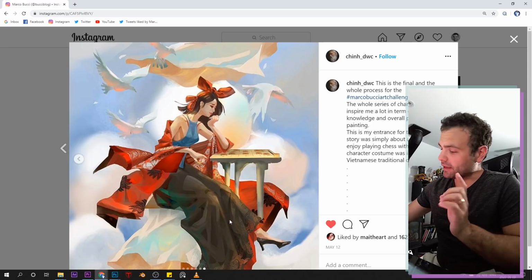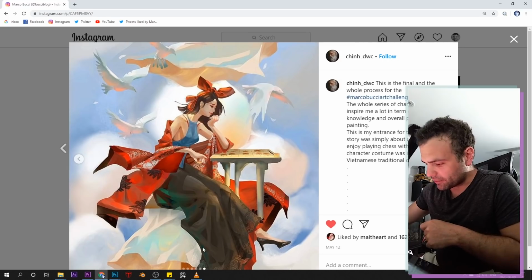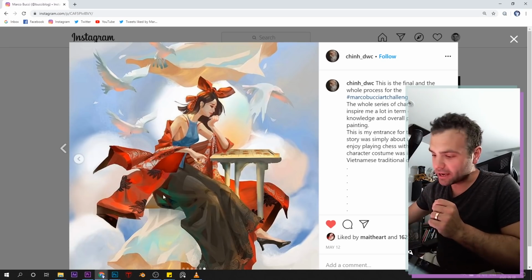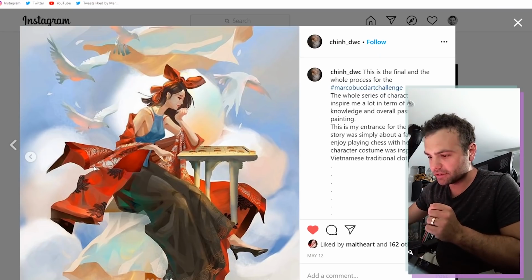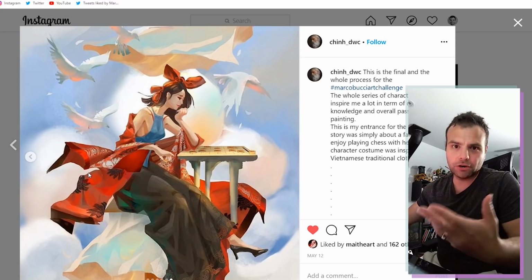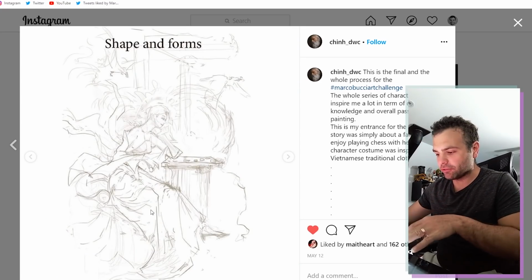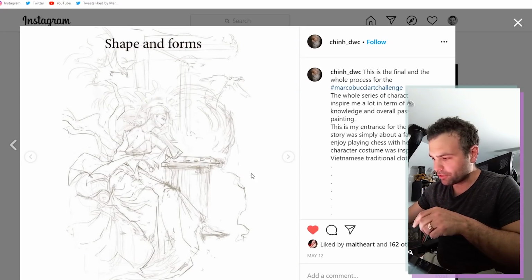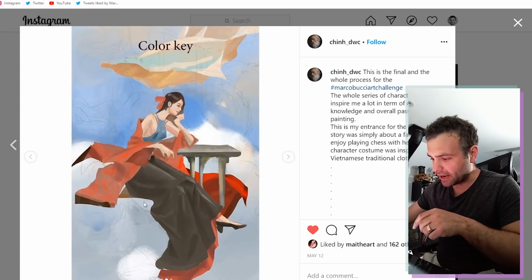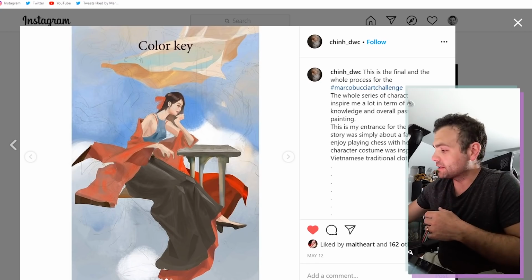What's next? Ooh, this entry from Chin DWC, a fairy who enjoys playing chess with herself. Now, I'm not a fan of the game of chess, but I am a fan of good negative shapes. What I'm talking about is like this beautiful sweeping curve going into a straight, going into a few more straights. You can tell that Chin DWC has really put a lot of time and effort into designing not only the positive shapes, but of course the negative shapes that help sort of curate the positive shapes. You know, in this line drawing here, we can see a lot of the qualities of shapes starting to happen. This is like the birth of that shape, but in the final, it's been refined into something more interesting. And that's the kind of thing I tried to present in the 3-part character design series.